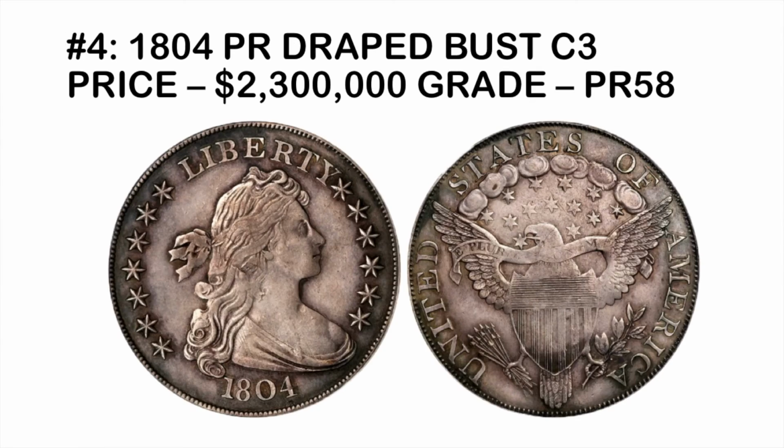So let's go to number 4. Number 4 is the 1804 Proof Draped Bust dollar, and this is a class 3 coin. It's the Adams Carter specimen, and it sold for $2,300,000, so a major jump from the last one. But this coin was also probably made about 30 years after its date suggests, and was made to be presented perhaps to other officials or made for some high-profile coin collectors. There are 15 known 1804 Draped Bust coins, and there are different classifications, class 1, class 2, class 3, and this is the most expensive of the class 3 ones.